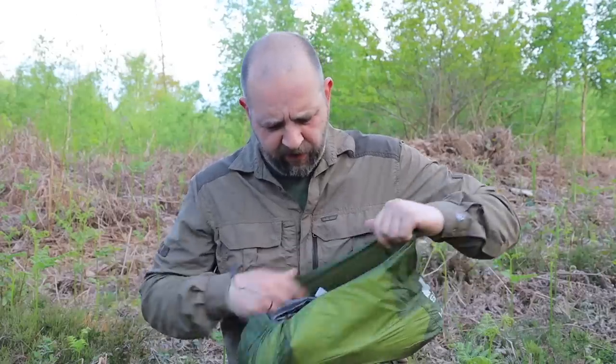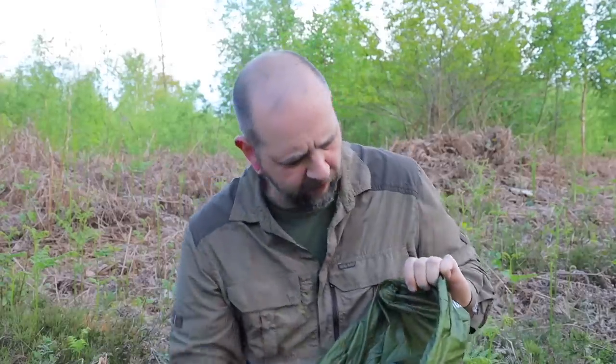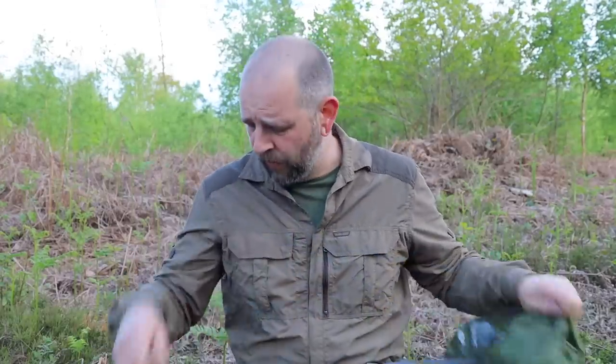Going with my Vango Helium today. Such a good little backpacking tent, so light, roomy, easy, quick to put up. I love using it for things like this. And it's got the attached ground sheet as well.